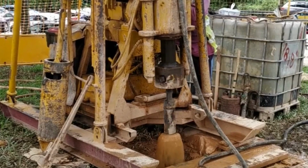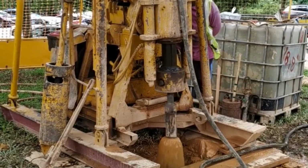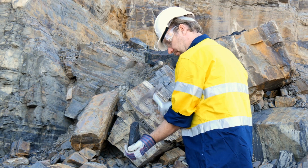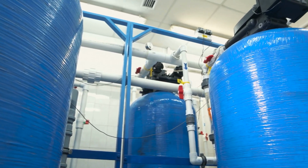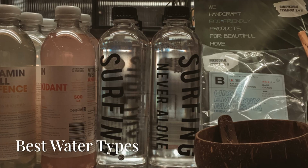Drilling a borehole may cost anything between 10 and 16,000 pounds, depending on how far you need to drill. This includes getting a geological survey beforehand. Annual costs may be anything around £160, including the cost of electricity to run your pump and any replacement filters needed.